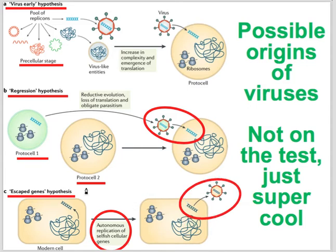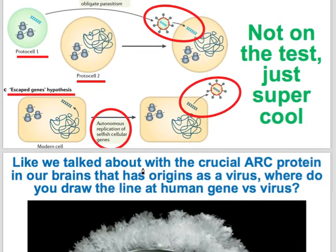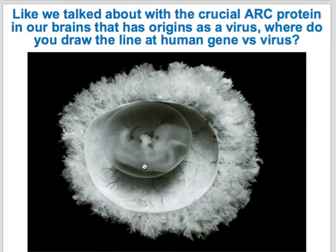Number 3, C is awesome. That's super cool. I think all these are super cool. So if you're interested in medicine, history of viruses and stuff, this is just an awesome set of slides. Really cool. And I love that we got to talk about this in person.